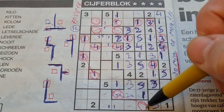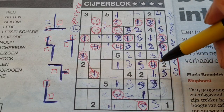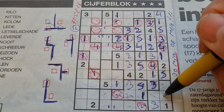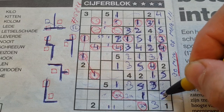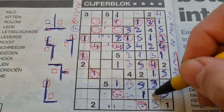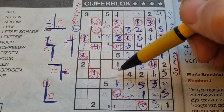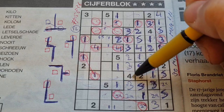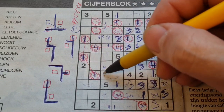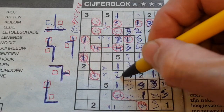And this box is connected with that box. Should be also a 2 or a 4. This box can be a 5. That box can be a 5. So 1 box left for the 5 in this area should be there. 2 numbers left in this area for numbers 2 and 4. Okay. This box can be a 3. This box can be a 4. So the 3 and the 4 goes in those 2 boxes as a pair. So 1 digit left in this area for number 2.